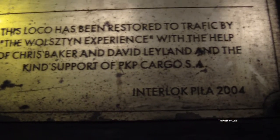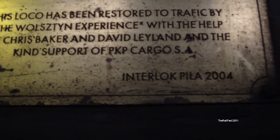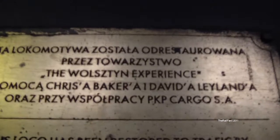Right, there we have OK2231. And as you can see, she weighs in at 133 tonnes and 92 without the tender. And there's a plaque. This loco has been restored to traffic by the Wolsztyn Experience with help from Chris Baker, David Leyland and the kind support of PKP Cargo. And also it's in Polish, just there. Now this means the locomotive runs to Poznan from Wolsztyn. There's the wheels. Okay, let's take a walk round here. You have to be careful where you stand in here, it's quite a dangerous place, there's slippery oil everywhere.